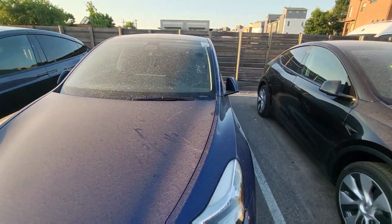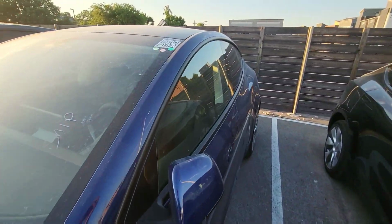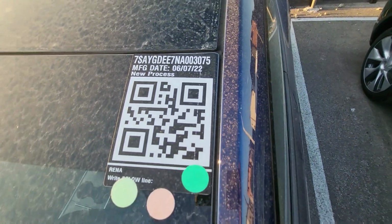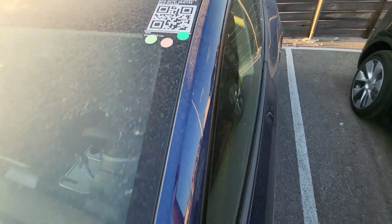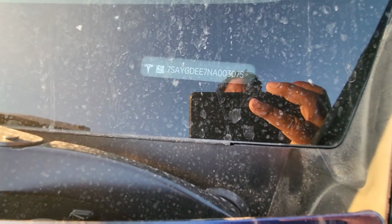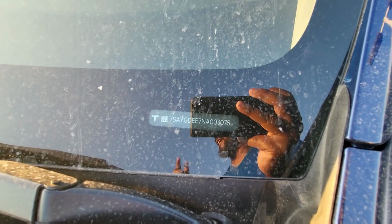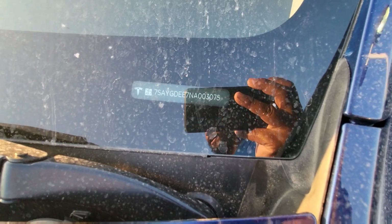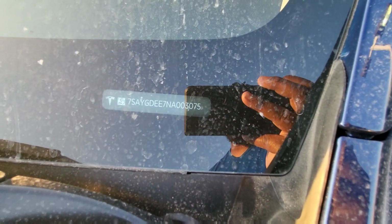Let's see what we got here. Okay, another Austin NA. This one is built June 7th, so a little bit later. And you can see we're already in the 3000s. So again, mine was in the first 1700s. Now we're in the 3000s. So these vehicles are 1300 after my build.